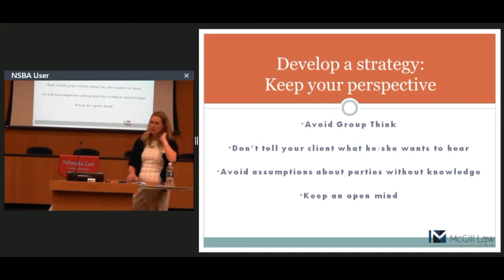When you're developing your strategy, you need to make sure that you're keeping your perspective. Avoid groupthink, which is the practice of thinking or making decisions as a group in a way that discourages creativity and individual responsibility. Again, try to think outside the box and not go along just with what everyone else is saying. Don't tell your client what he or she wants to hear.